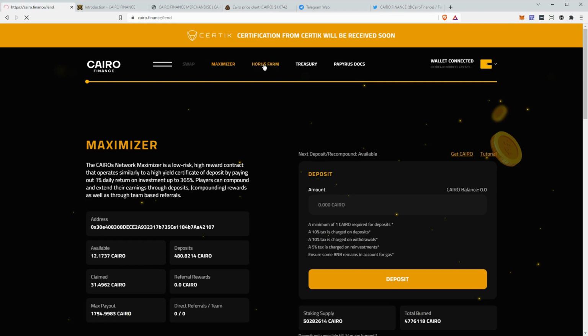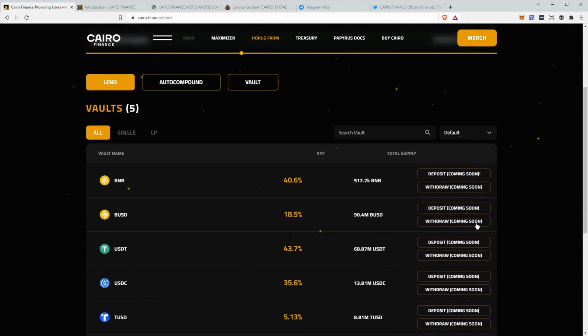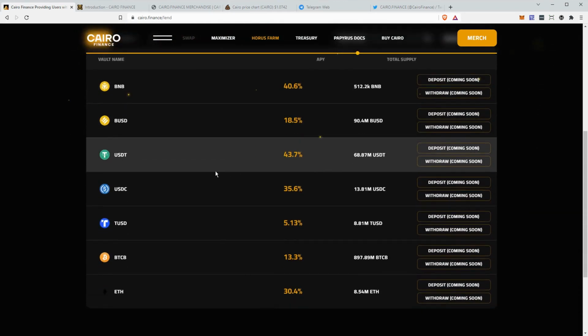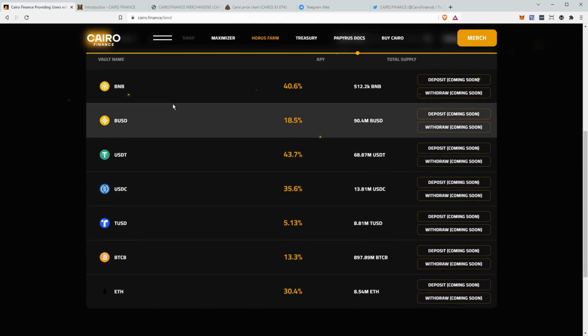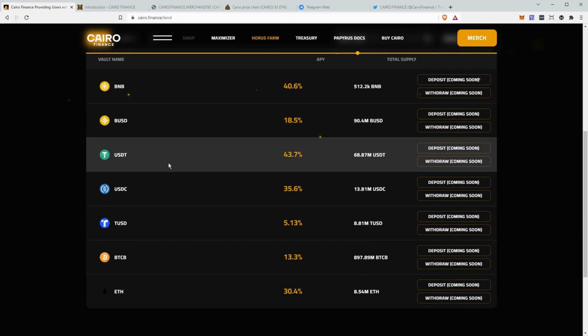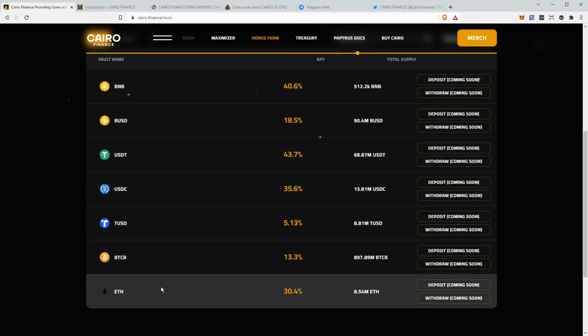All right, so let's get into the farms just a little bit. There's not a whole lot of info here because it is not launched, but you can see that there are 3 types of farms: lending, auto compounding, and a vault. Basically, right now, the lending platform is going to be launched first with BNB, BUSD, USDT, USDC, TUSD, BTCB, and ETH.